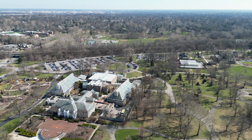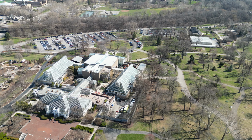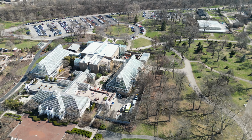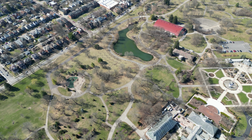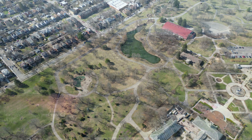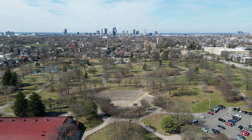I'm going to take you on a tour of the beautiful Franklin Park Conservatory here in Columbus, Ohio. The conservatory is located in Franklin Park, right off of East Broad Street, probably a mile or two east of downtown Columbus.